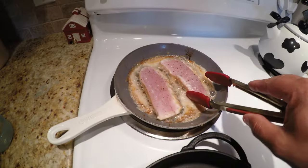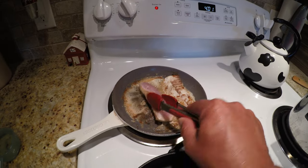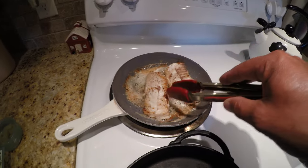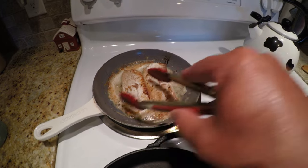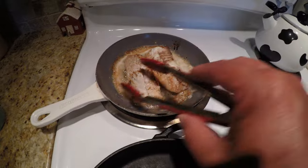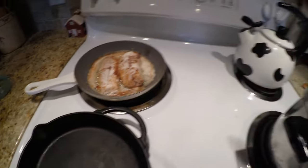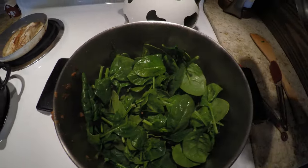All right, here we go. Let's flip our little redfish loins over. A nice little bit of color to them, browning up a little bit. That looks really good. We're gonna let them finish on that side. We're not gonna flip them anymore. Once they're finished on that side, we'll put them on a paper towel to rest while we get everything ready. Our spinach is steaming down.